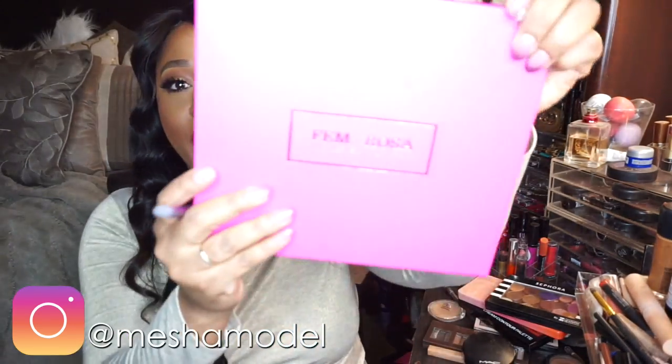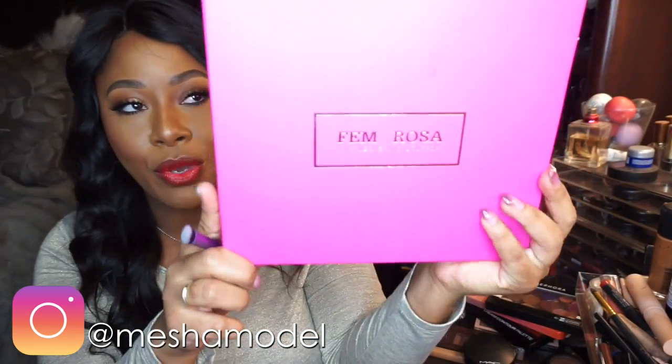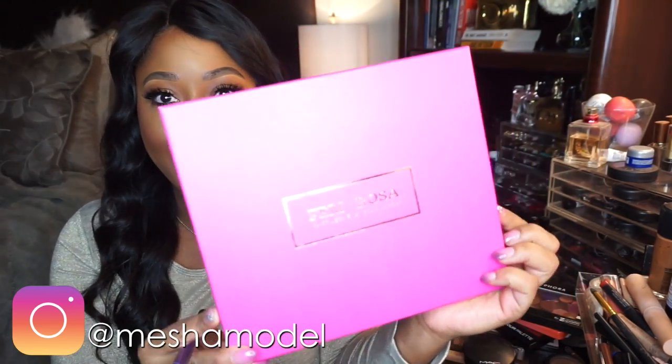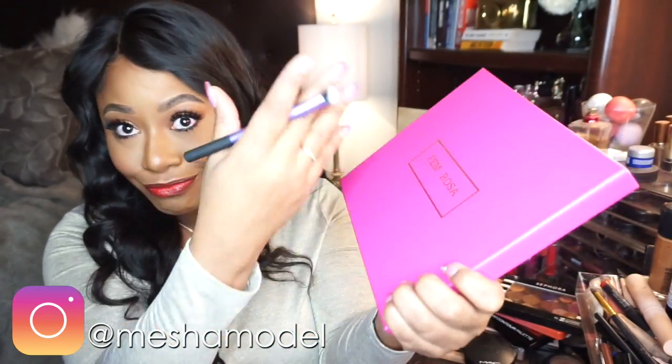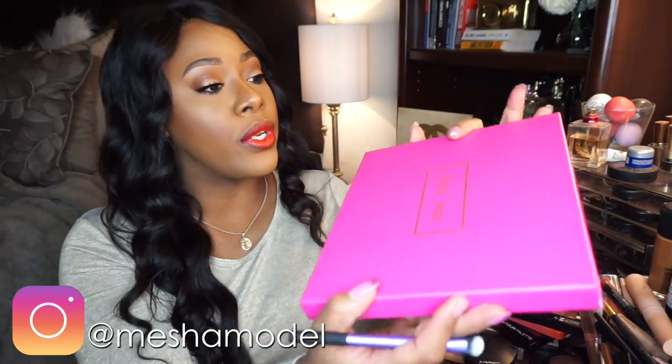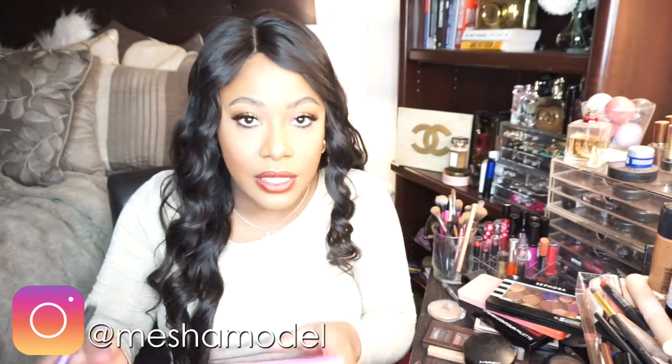So this is what the packaging looks like if you were to have bought the full collection from ColourPop. Really cute, really pink. It's a pink box with gold foil writing on it. It says Femme Rosa, Karreuche, and ColourPop. Looks legit, really good. The box is really nice, very sturdy. It operates perfectly. You can easily lift the top off.